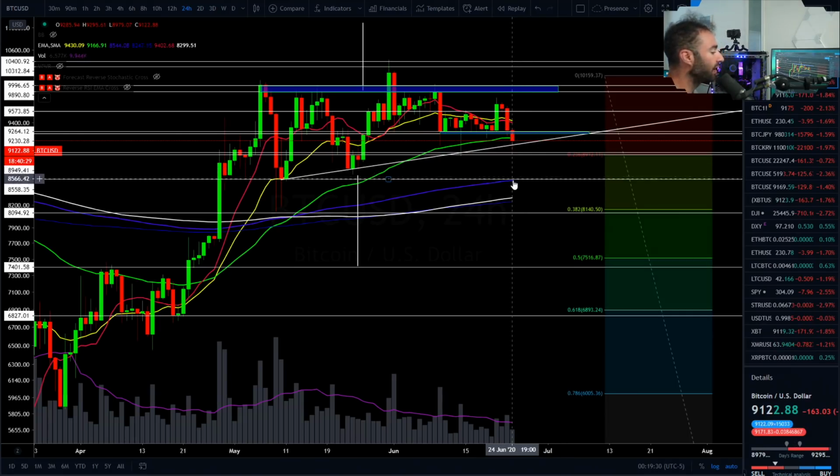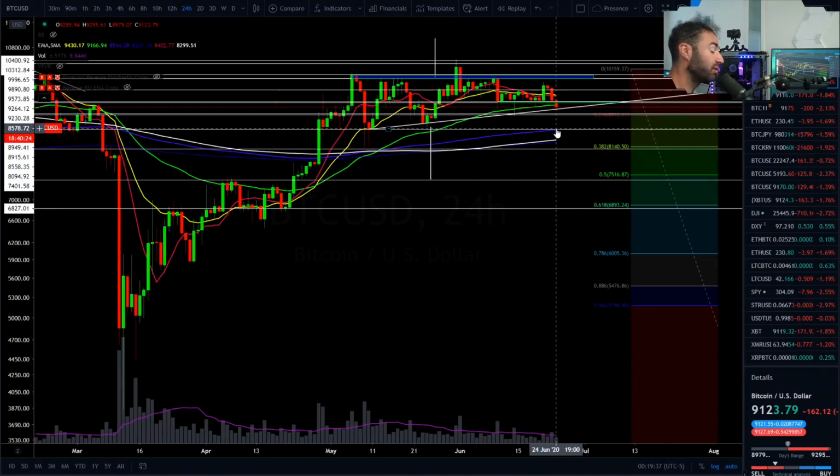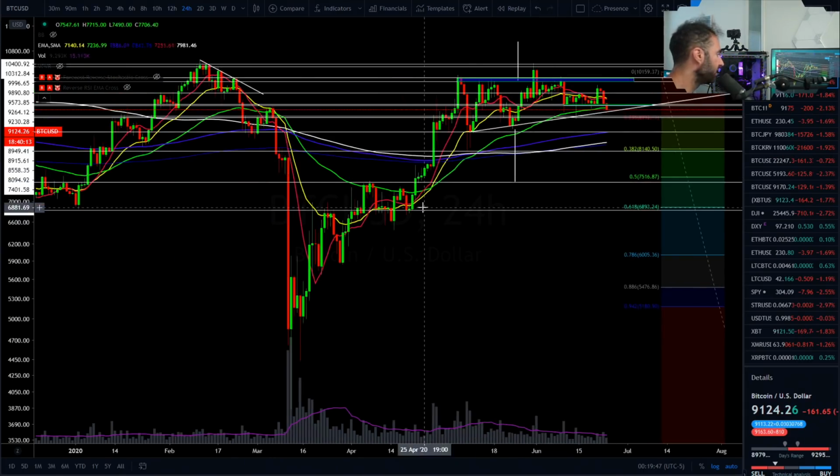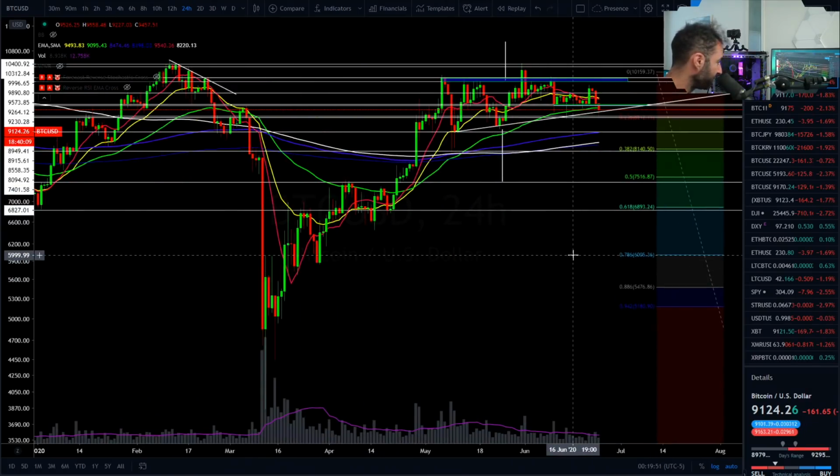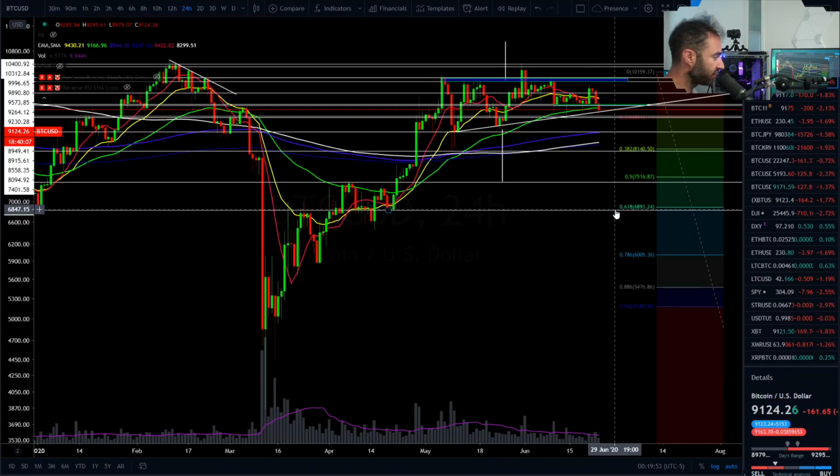Anyways, I do think that we'd have a bounce around here. Also, this is going to be the 200 exponential moving average on the daily. Also think that that area probably fails, and then we'd head down to the 382, play out another bounce at 81.50. Very likely same thing there. I do think that Bitcoin would have a chance to reverse at the 0.5 at 7,500. This is a good area historically speaking, and it would actually be quite healthy if Bitcoin did reverse there. Same thing with the 618 as well, but that's where the macro changes for me.